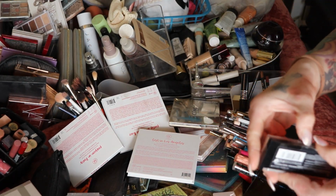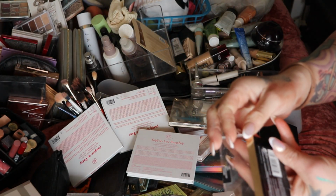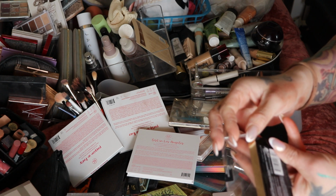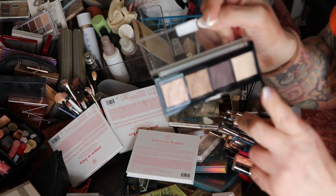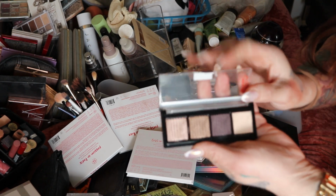All right, more from the drugstore. These are the Revlon, what are these even called? It's the So Fierce Prismatic palette. This one's called That's a Dub. These are really nice formulas. I have a few of them in a couple different colorways. I love them and I'm gonna keep them.